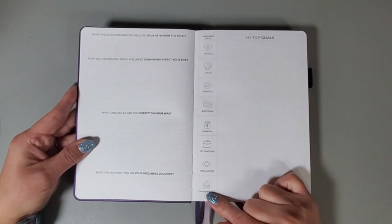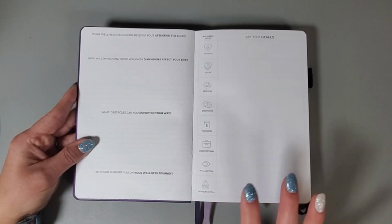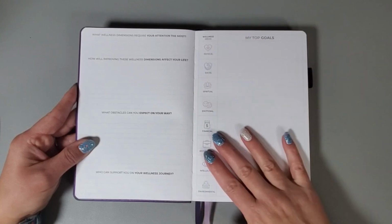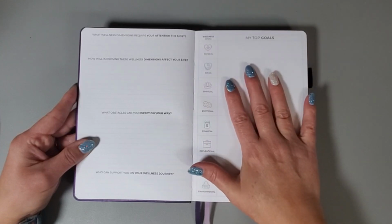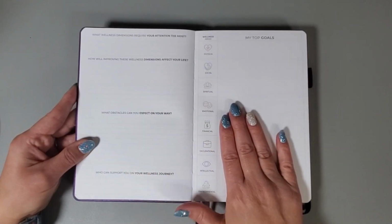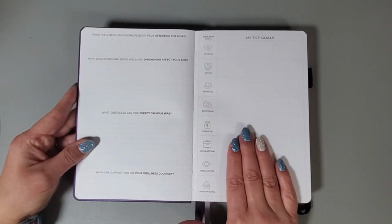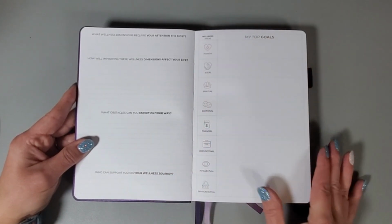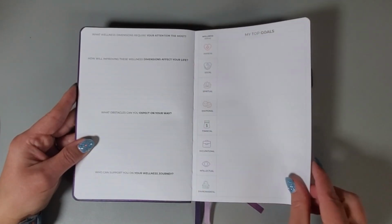And I love that they include this. It's just not about your eating and your weight. It's your wellness goals. Your wellness has to do with all of these. Your wellness is physical, it's social. You have to have a good social wellness. Your spiritual, it's very important to have a great spiritual wellness, emotional, financial, all these things affect your health and your well-being. So I love that. I love that they include all of this in the wellness.